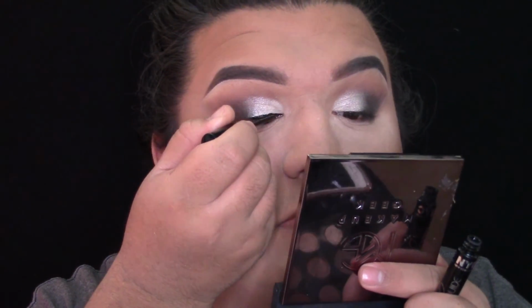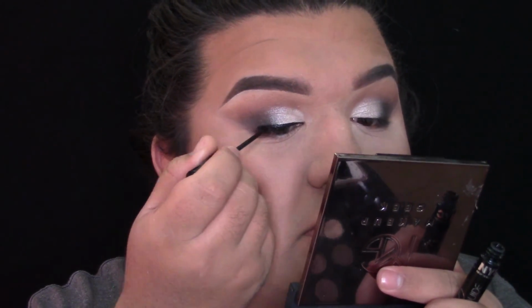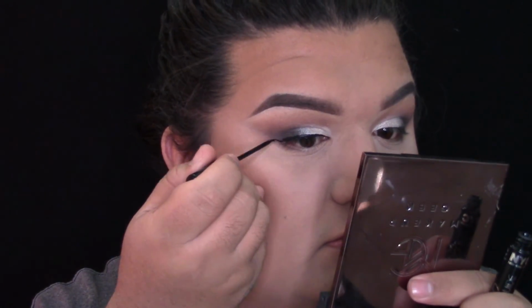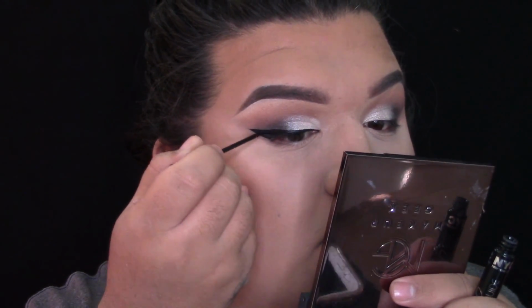Now that I'm done with my eyes, I do want to do a sharp wing liner just because when the people will look at me, I wanted to cut a bitch, obviously. So that's why I'm going to be doing a wing liner. And as always, I'm using my favorite liquid liner. This is my NYC liquid liner in black.